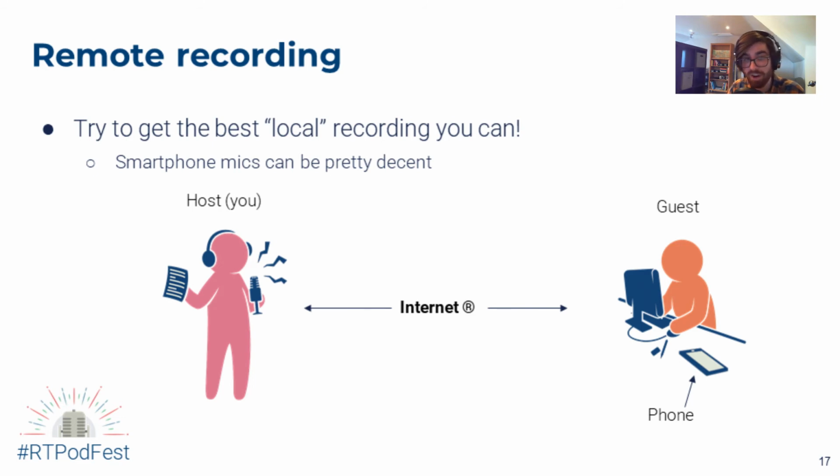So what we're encouraging our guests to do is just take their phone out, get their recorder app, and put their phone on a stack of books or a towel or something, just to isolate it from the ground so you don't get that table noise. And then do the same interview that we would do with them over Zoom, but get them to also be recording on their phone.